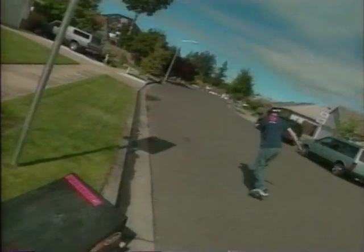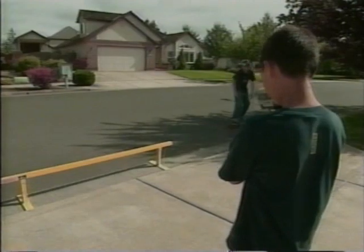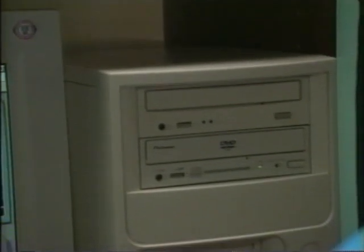Jeff, Zane, and Cameron have been perfecting moves on their skateboards for years now, but they recently added a new trick, making their own DVDs. Generally what we do is we'll get the camera and then we'll film different tricks at different angles, and then we'll go upstairs and put it on the computer and edit it, and then we'll burn it onto DVD and just watch it.